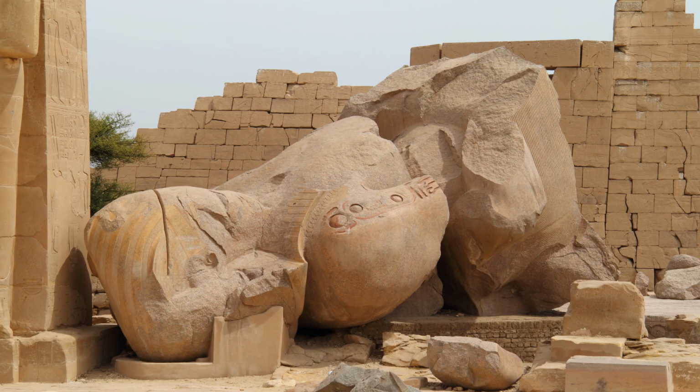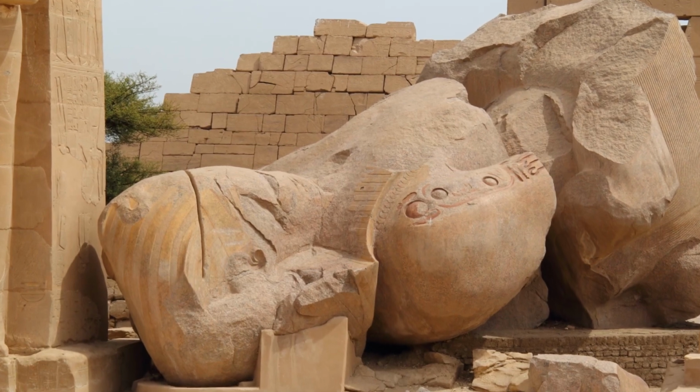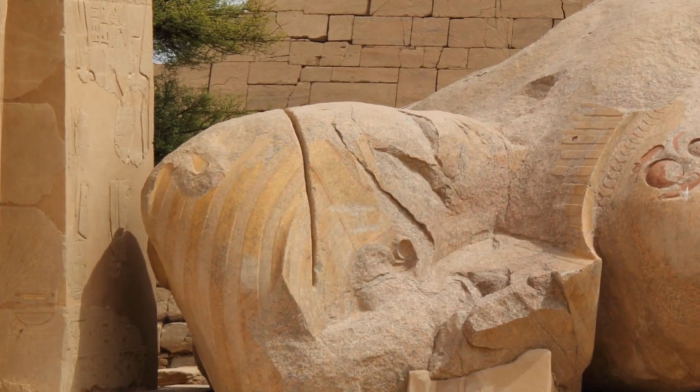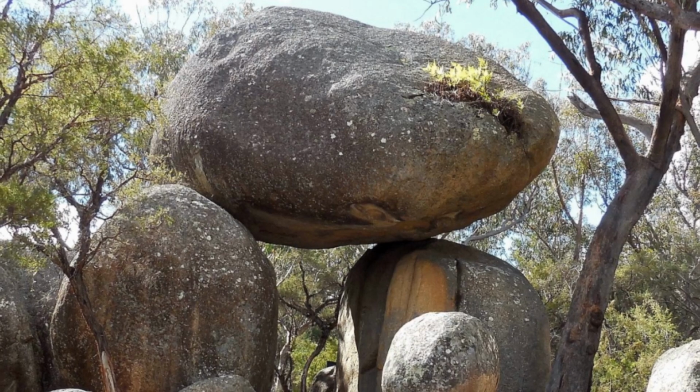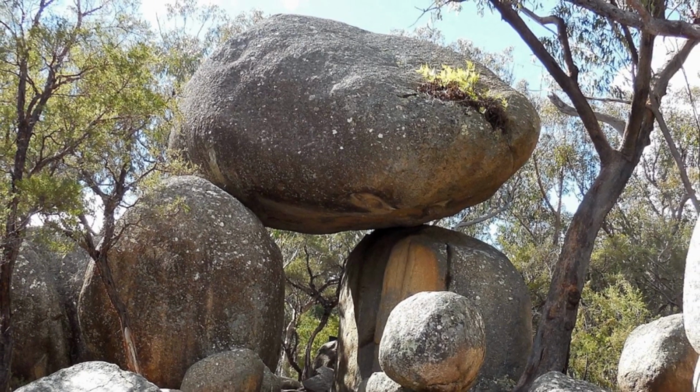Some of the statues show markings of advanced machining, like we are showing here. The deep carving in the head of this fallen statue is made with an unknown tool. The cut is clear and straight. These are certainly no marks of primitive tools. A granite rock, similar to a granite statue, can be patiently waiting at the same place for millions of years.